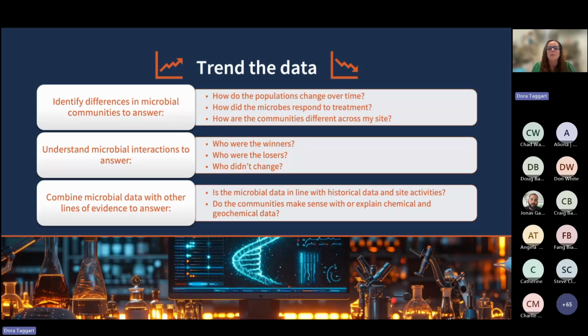So as I wrap up with NGS, the best way to use this is to help us look at our community population over time in response to a change that we're making. And we can see who does best under certain situations. So are we stimulating organisms that can do biosorption and bioaccumulation in certain situations? And then are we stimulating more methane producers that we may not want in this particular situation? So this type of analysis can help really give us some good information on that.